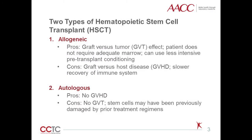Patients can receive stem cells from themselves, which is called an autologous transplant, or from another person, which is called an allogeneic transplant. Allogeneic HSCT has a potential graft versus tumor effect and thus results in low rates of relapse. But this is a trade-off because it also has a high risk of graft versus host disease.